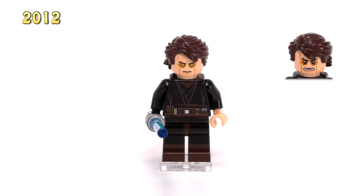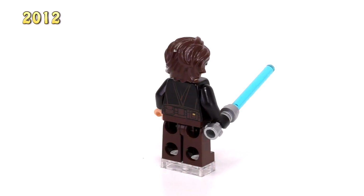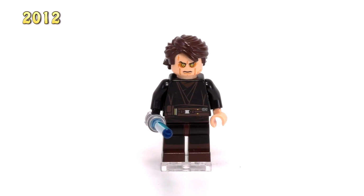And I think this was inspired from that very particular shot that you see in episode 3. It does look pretty creepy. Also not a cheap minifig. If you're buying him within the States, he's gonna cost you at least $10.